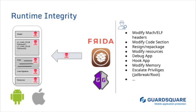I might be interested in patching some code. I maybe want to replace the signature with my own signature so that I can re-upload it to a third-party store. I want to just replace the resources, like the meme, you made this, now I made this, just replace the branding. That sort of thing.